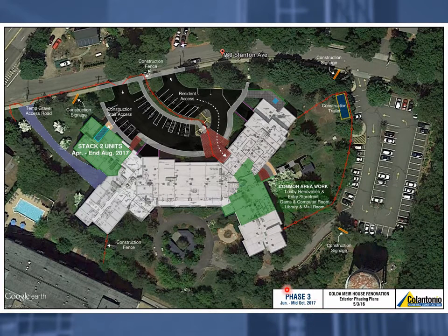Phase 3, June to mid-October 2017. Common area work consists of the lobby renovation, the entry storefront, the game and computer room, the library, and the mail room. We have extensive site work going on in this back area. We need to drop the grade and provide some new site work improvements here. We've got new concrete and granite stairs coming in, new stairs that will ultimately be the access from the upper parking lot down into the building. Additionally, during this time frame, we'll be completing stack 2.